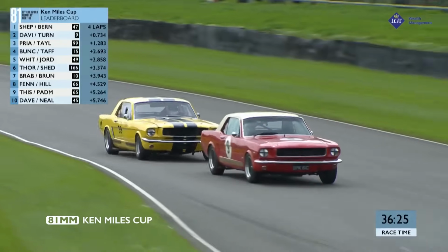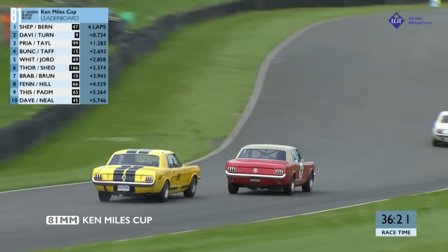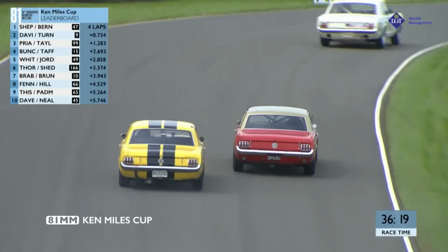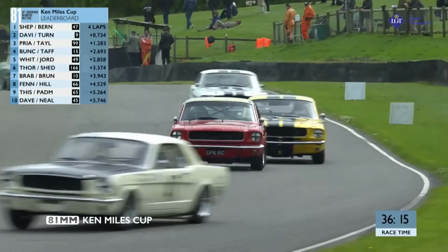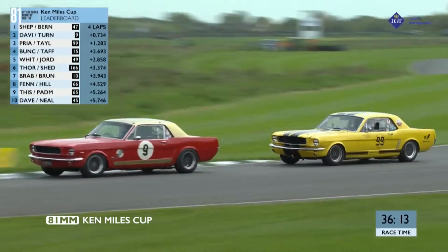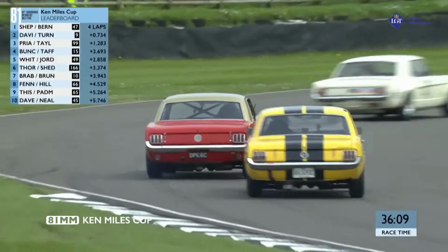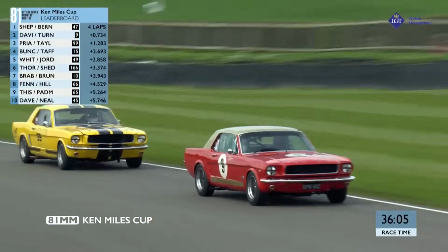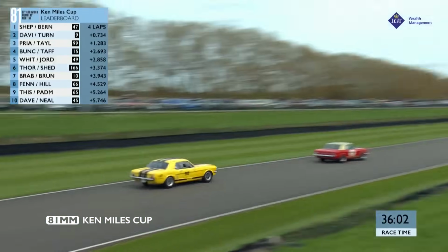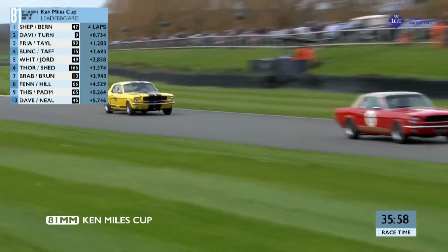Oh, look at how much he controls the slide in every corner, Andy Priaulx in the all-yellow 99 Mustang, chasing down the number 9 red Mustang of Davies, looking to the left, looking to the right. Which way does Priaulx pick? In the end, he has to settle to stay behind. Davies is placing that Mustang in all the right places, and while they do battle, that's allowing Fred Shepherd to eke out the gap up the road in the lead, but not by much. They're still all within a couple of seconds of each other.